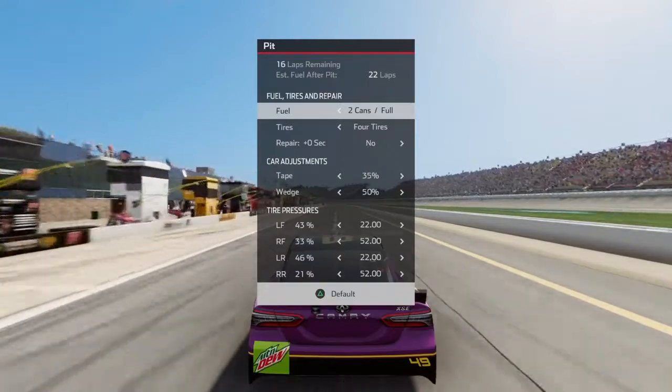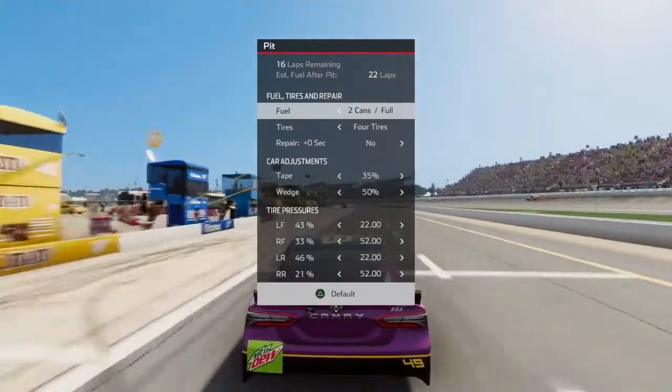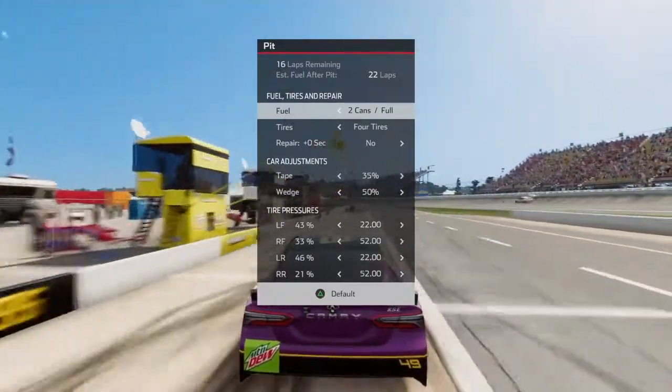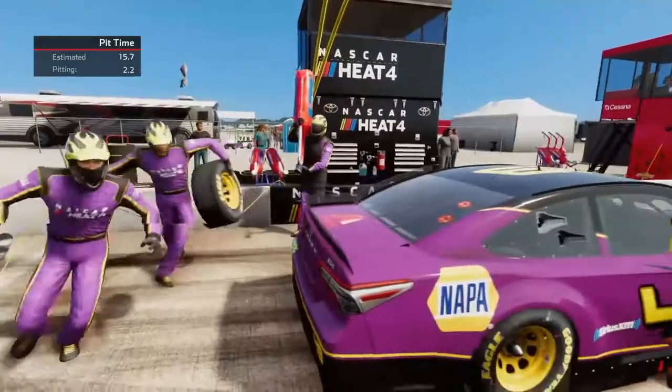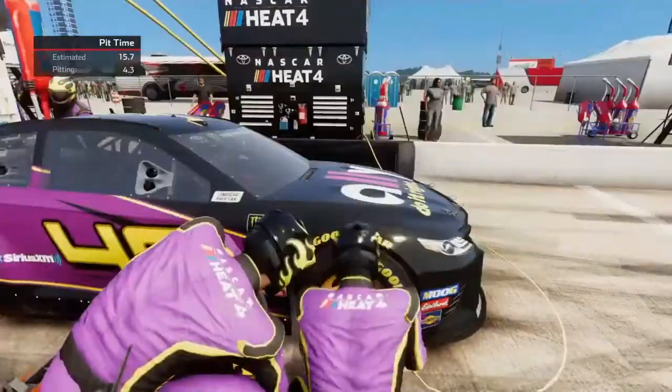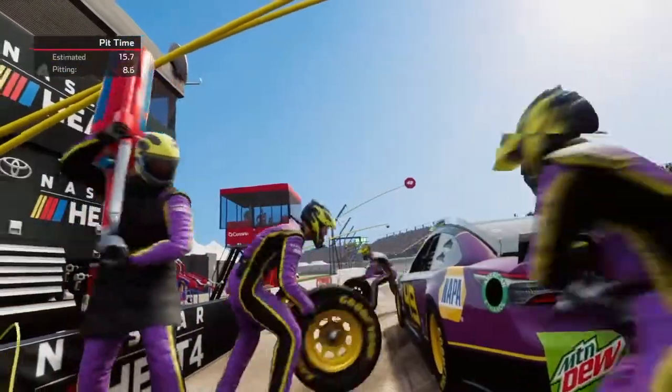Yeah, so it looks like Jimmy Johnson is the only driver out of this race. So he must have had engine trouble. And let's see, 15.7 seconds stop. That's not too bad. I feel like the leaders behind me pitted probably too.